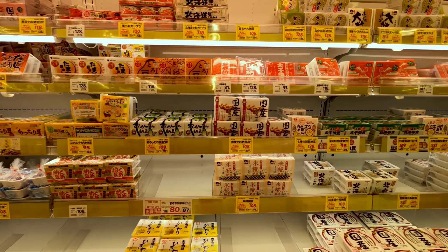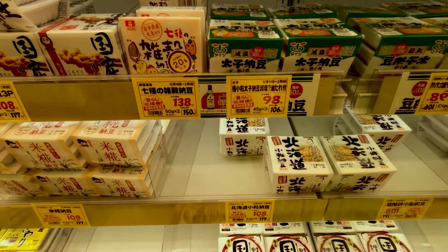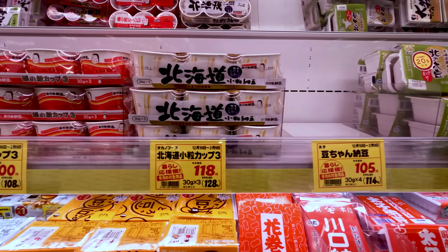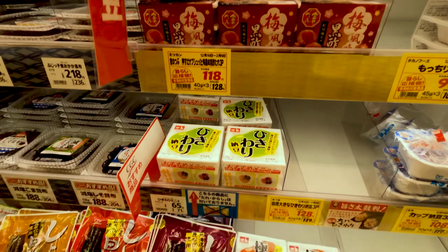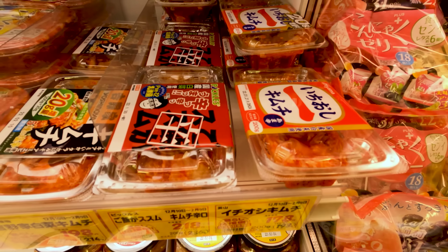All of this is natto. There are so many varieties of natto at most grocery stores. Morioka actually used to consume more natto than any other place in Japan. I think we're lower in the ranking now, but we used to be up there. We're still really high on the consumption for tofu though. I think we eat more tofu than just about anywhere else in Japan.